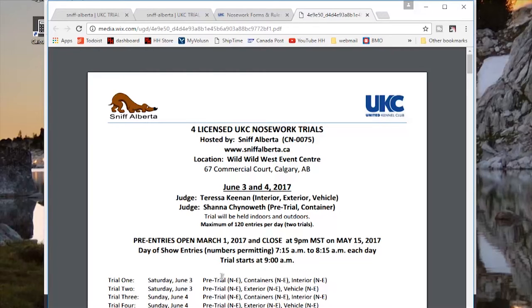And we're also offering all levels of container searches and interior searches in trial one Saturday. Trial two Saturday is pre-trial again, exteriors and vehicle searches. And then we repeat the same thing again on Sunday. So if you enter all the events and you pass everything twice, then you would complete your titles because you just need two passes to get the title.